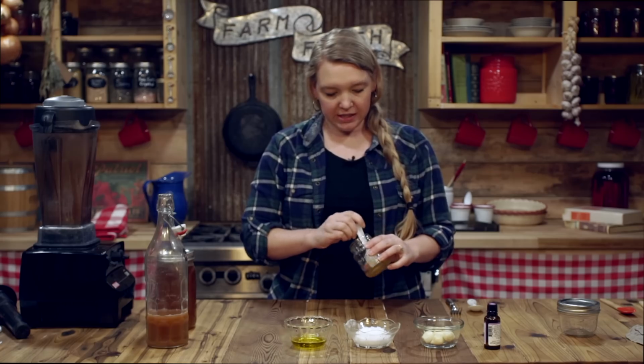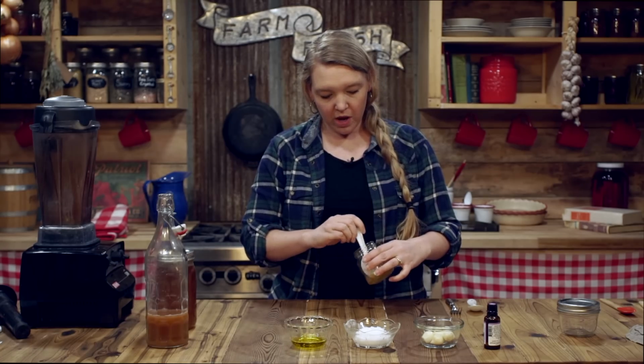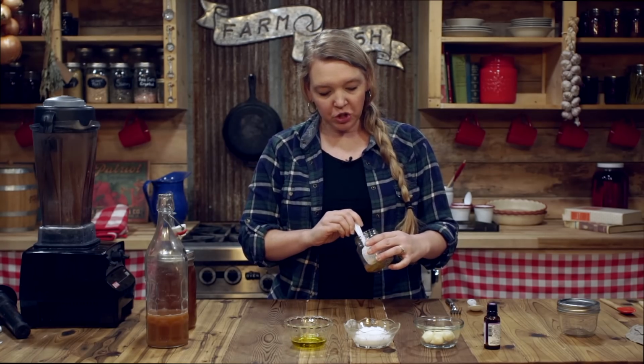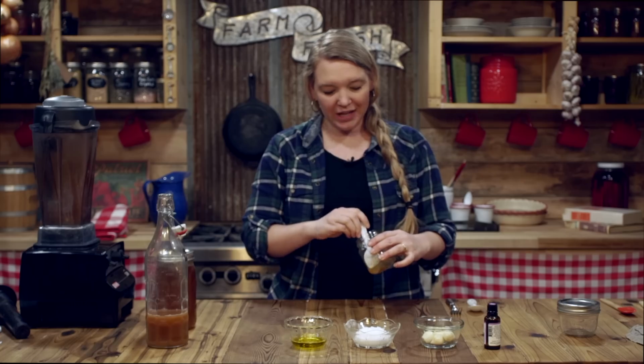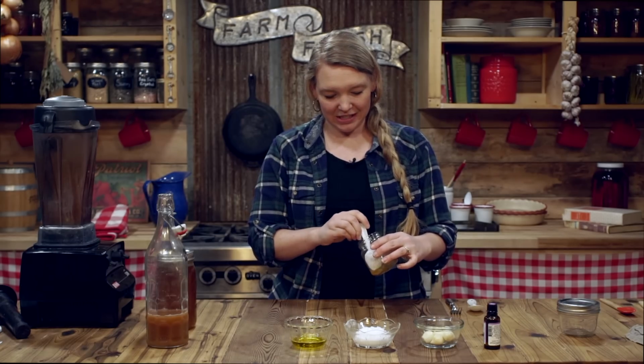Now we're just going to mix the two together until they're well blended. If your kitchen's really cold and your honey is really cold, then you may want to heat it up just a little bit to make this easier.